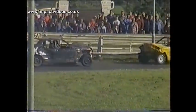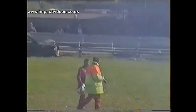Down there on the pit then, we've got the 96 Wilshire up against Carl Overy. And it's just these two now. So all over that 96 Wilshire. Gets his wheel up. Oh, somebody's lost a spring there. Spring rolling out there on the raceway.